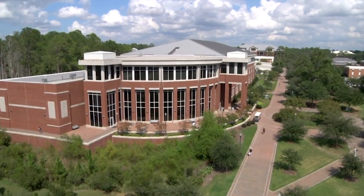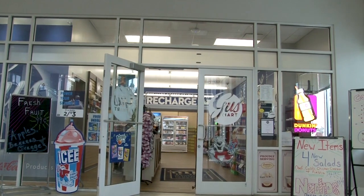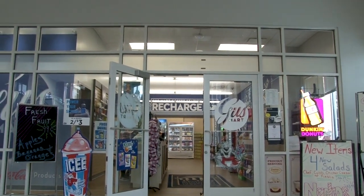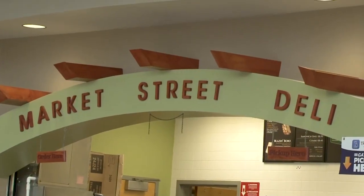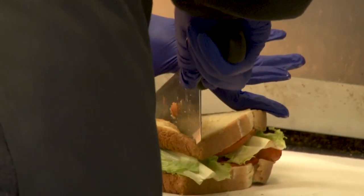One of my favorite buildings on campus. We have a GusMart in the IT building where students can go and get a quick snack. You can go and get a school supply if you need it. There's a sandwich shop in the IT building called Market Street Deli. You can go get a really awesome sandwich there. And so right now we're gonna head in and show you guys a little piece of the IT building.